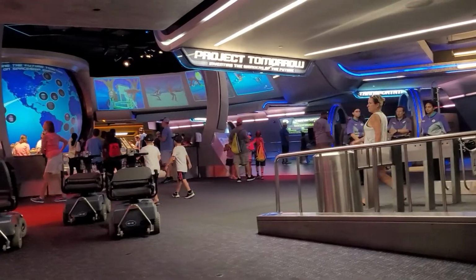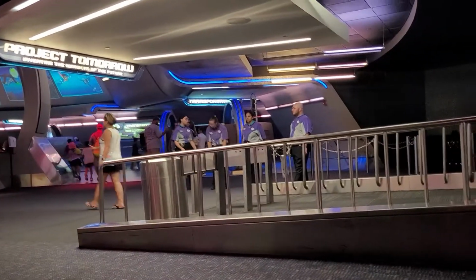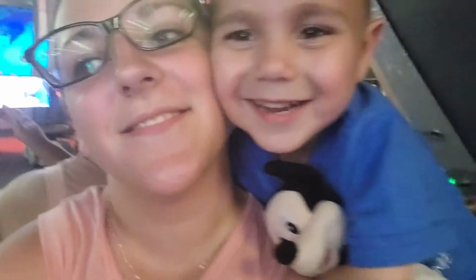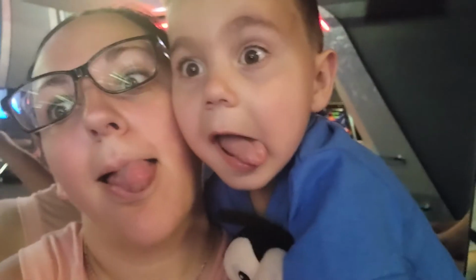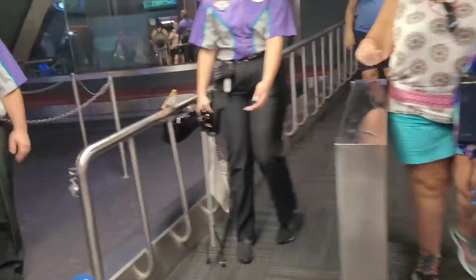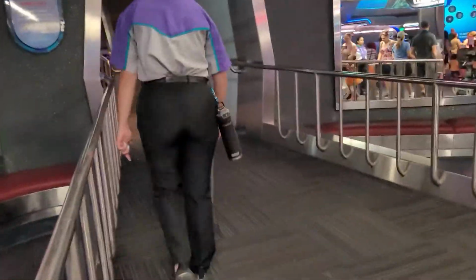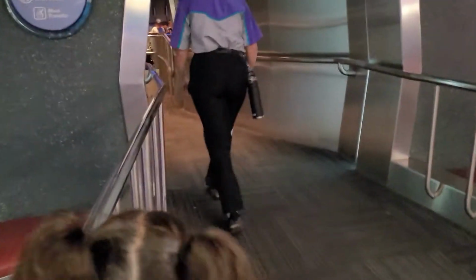All right, and here we are waiting to get on Spaceship Earth. This is inside in their wheelchair access area. What you do is you go in a special door. It's labeled with a wheelchair, so you know which one to go in. You see them at the exit, and they tell you where to sit, and they take you on through the exit. And we only utilize this because Pandora had fallen the day before in Hollywood Studios, and it was really hurting her to walk, so they ended up giving us a wheelchair sticker for her stroller, so she didn't have to walk a lot.